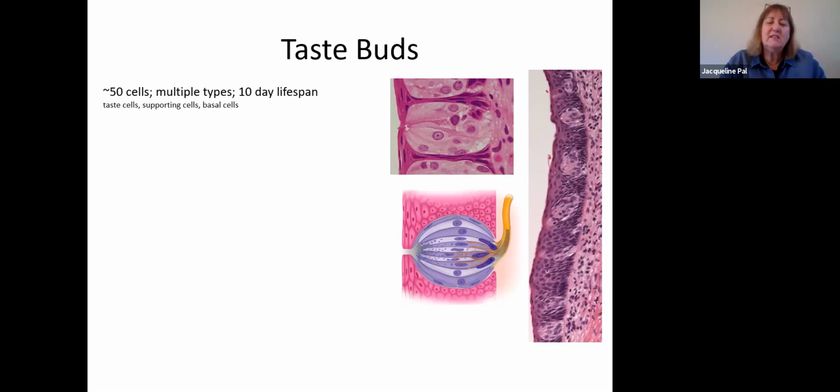So, in addition, between the taste cells, we are going to have supporting cells, and then down at the bottom of the taste bud, you will have basal cells, because these are the cells which will undergo mitosis to give birth to these other cells. Now, these cells in your taste bud have a lifespan of only about 10 days.